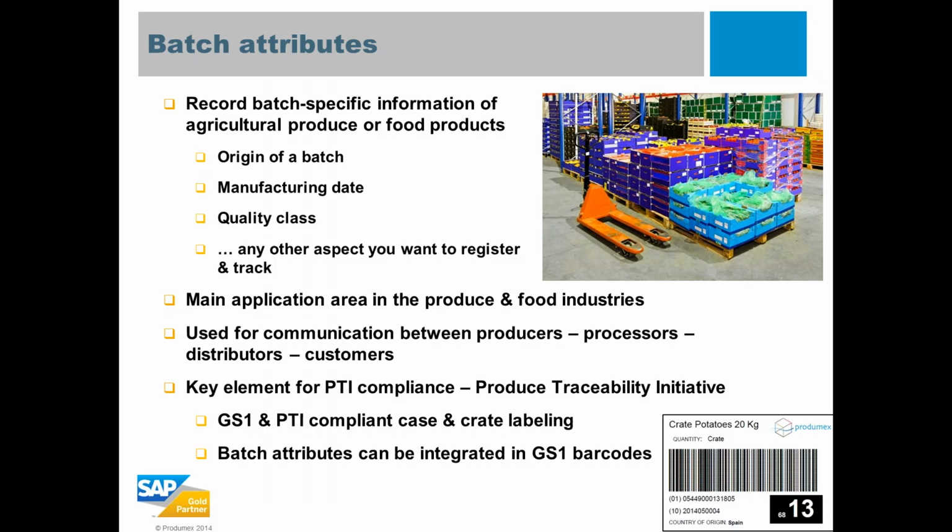Because this information is stored at batch level, you can track products based on a specific attribute that it has. Now, the main application area for batch attributes is the produce and food industries, and this recorded information is used for communication between producers, processors, distributors, and end customers.